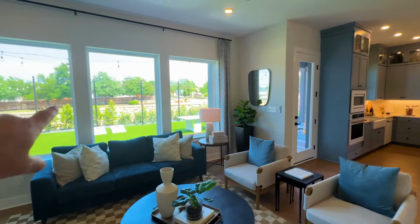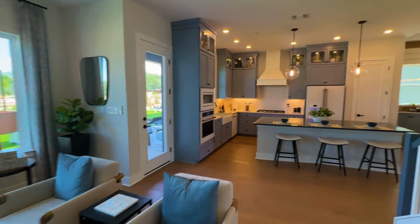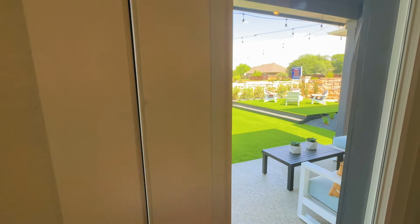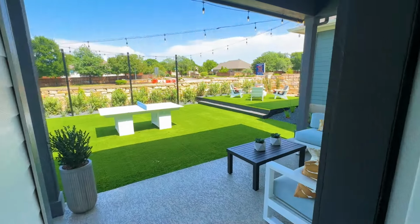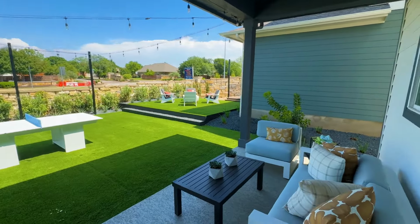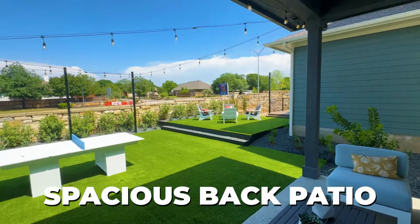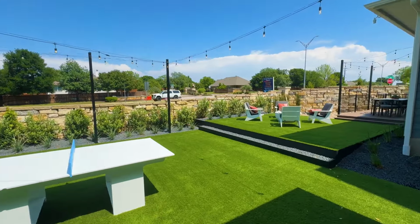Now, I'm not gonna show you the backyard, but just pay attention to the back patio, because the backyard sizes are gonna vary so much that it doesn't make sense to show you that. But look at the very spacious back patio. In fact, let me go out here and show you from this angle.